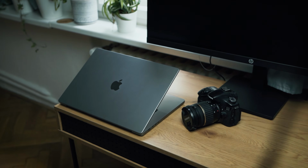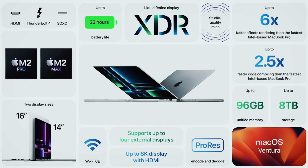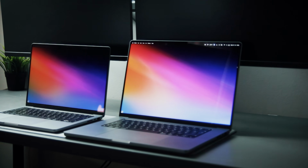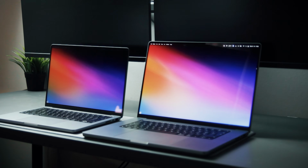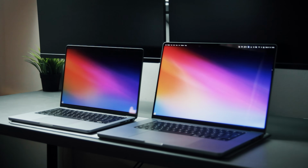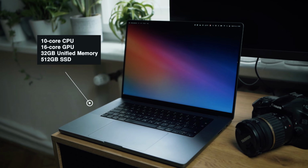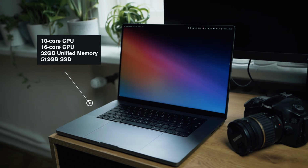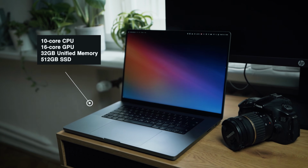So when the M2 lineup came out, people would naturally question whether they should get the M2 MacBook Pros or whether the M1 MacBook Pros are still good enough. I have used both the 14-inch and the 16-inch M1 MacBook Pros, and out of that I have used the 16-inch the most, and this has been my honest review over the past 1 year I have used this MacBook. I have got the 16-inch M1 MacBook Pro with 10-core CPU, 16-core GPU, 32 gigs of unified memory with a 512GB SSD.